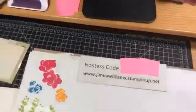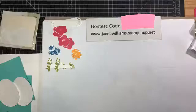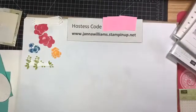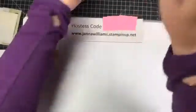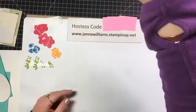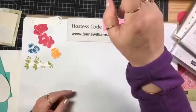I will get my camera mounted here in just a second so it won't be so wiggly jiggly. But I guess I will go ahead and do that so we can get going. There we go. And I'm just going to bring it up on my iPad here so I can see what's going on.